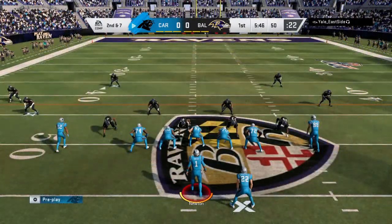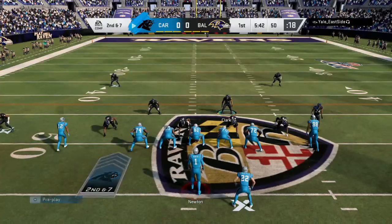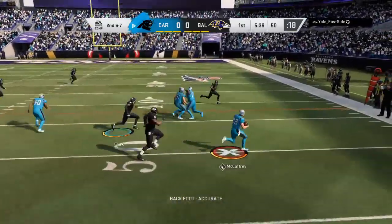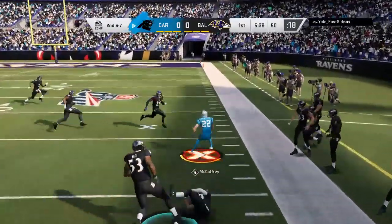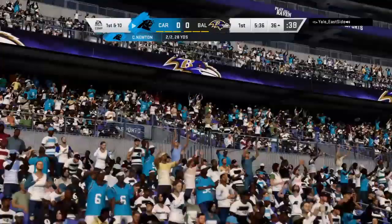The last run got three. Now here's second and seven. From the 50, Newton. They'll set up the screen to McCaffrey. 14 yards, good for a Panther first down.